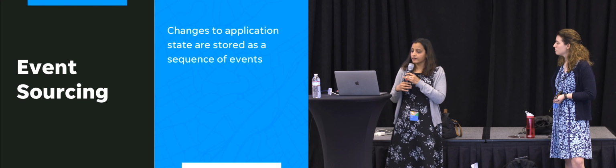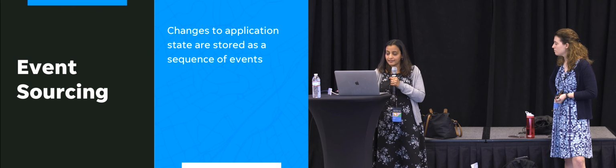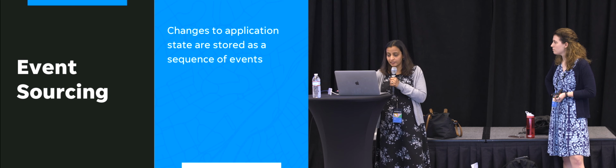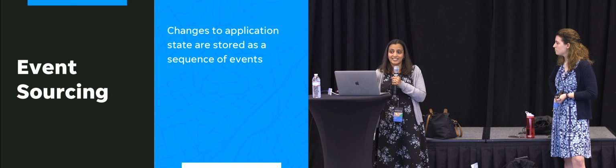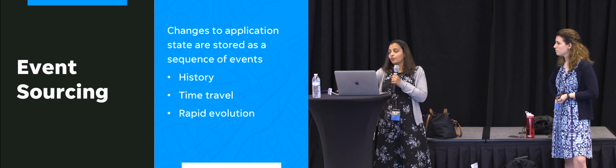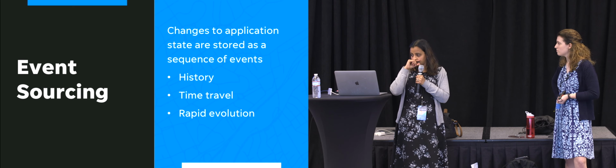All right, so the next pattern we are going to talk about is event sourcing. Event sourcing is basically where changes to application state are stored as a sequence of events. So we don't store just the current state. We store it as a sequence of events. So why is that important, right? Why was that important to us at Gannett, and why did we pick this pattern?